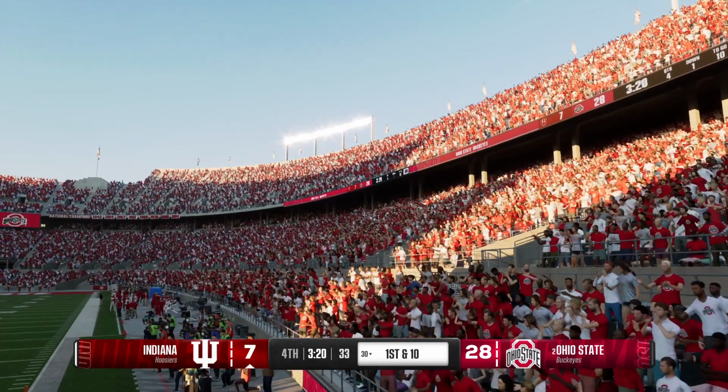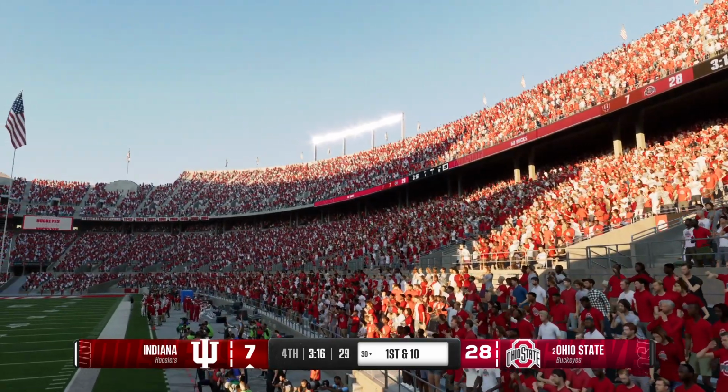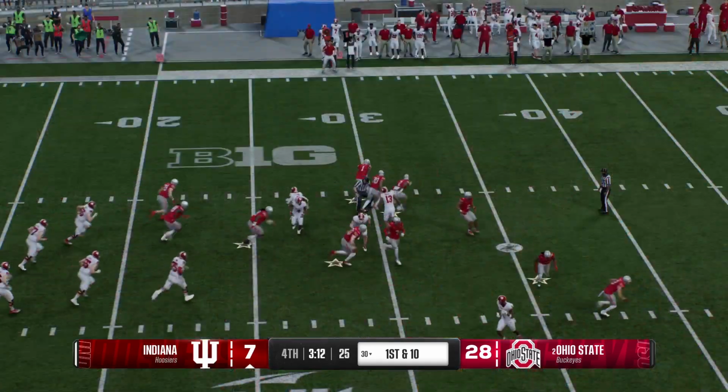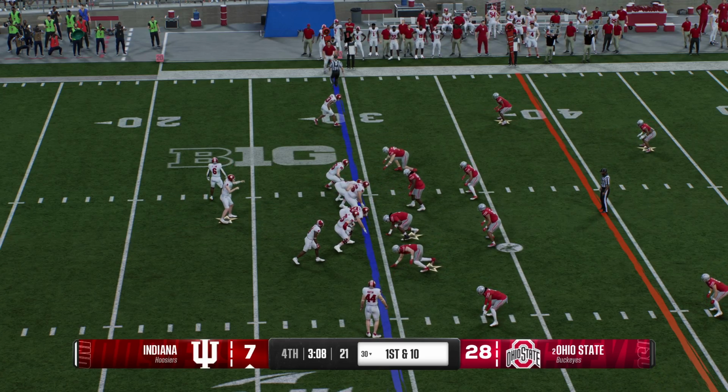Here's the deal. You're down 3 possessions. You know, it doesn't feel likely they're going to come back and win, but we've seen crazier stuff happen in college football. It all starts with a big completion on a 2-minute drive. They'll get the momentum started in your direction.